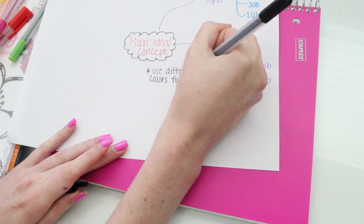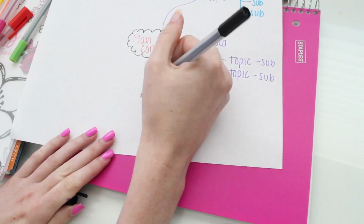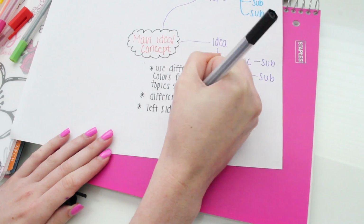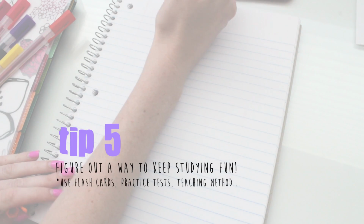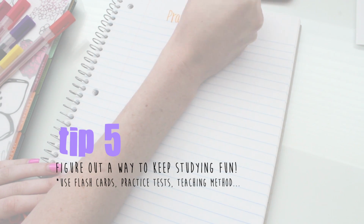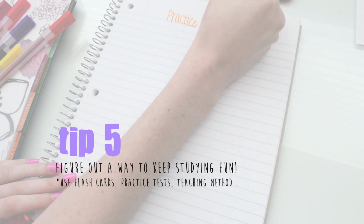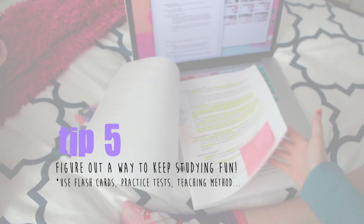And then number five, it is definitely super easy to get bored while studying, so try and come up with some fun ways to stay motivated and awake. A few things that have helped me is creating my own practice tests. You can do this on your own, or you can also find an online source that will create practice tests for you. And then I also like teaching others the material.